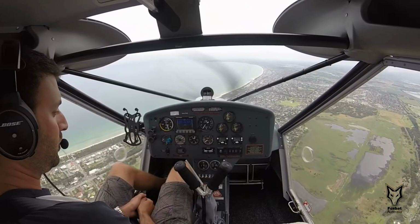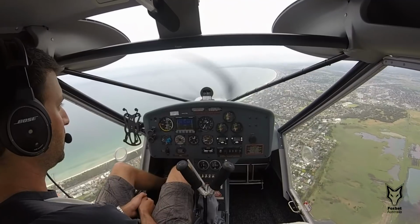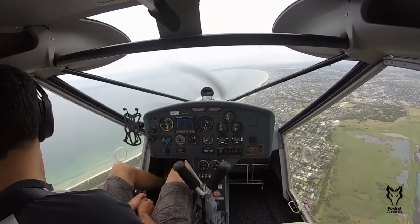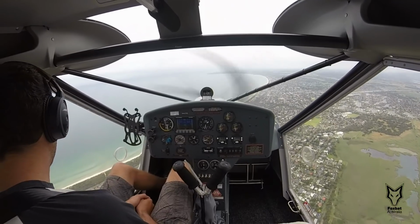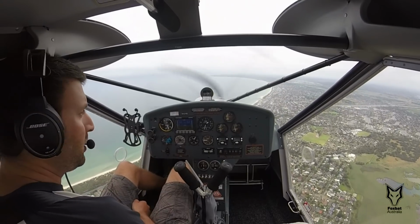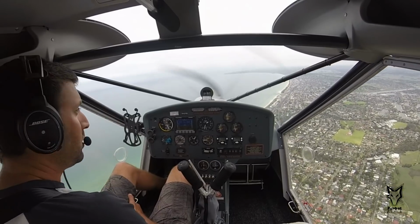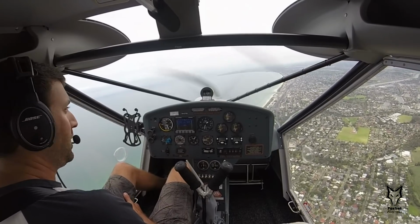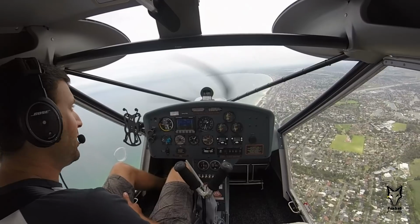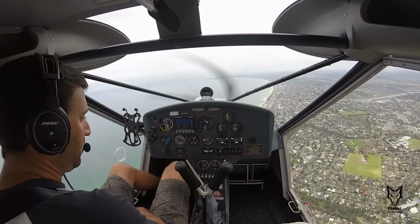100 to go. This is a pretty busy airspace here because it's an intersection point for inbound and outbound from Moorabbin, so it's always good to keep your eyes peeled outside. We are flying a grey aeroplane on a grey day, so it wouldn't be a bad idea to put the lights on.